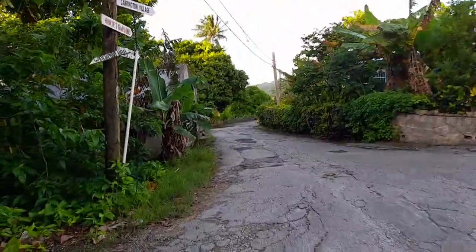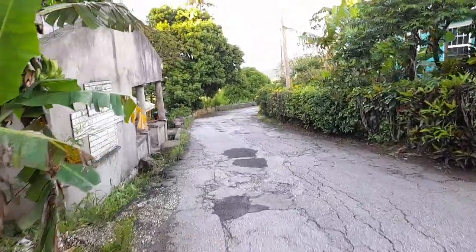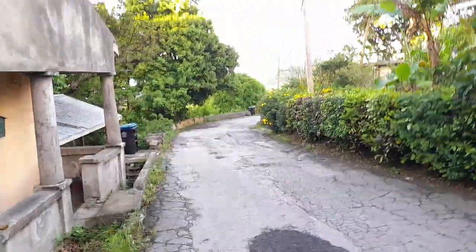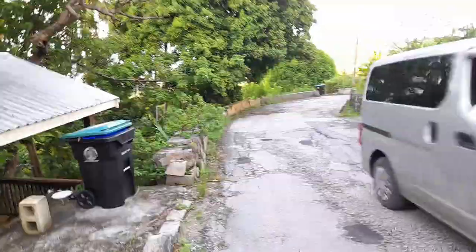And this is Carrington's Village in St. Thomas that will take you back to Welchman Hall Gully north entrance and back to Sturges. And again, this is where my family from my mother's side was born and raised, right here at Carrington's Village, St. Thomas.